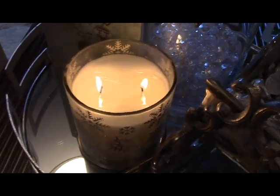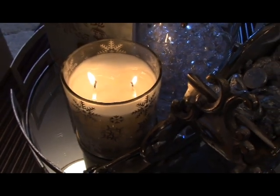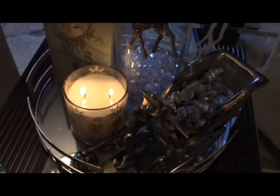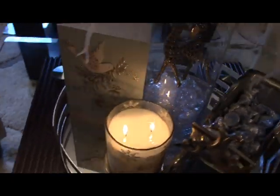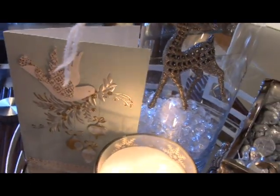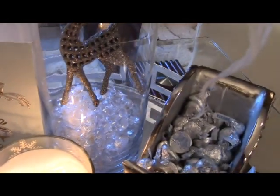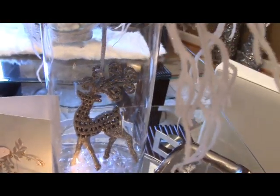Some candles. This candle is called White Snow. I purchased it at Big Lots, I believe. And then we have another cameo appearance of a Christmas card that goes beautifully here. And then there's the vase with the deer dangling in the center. Gorgeous.